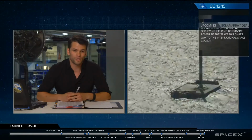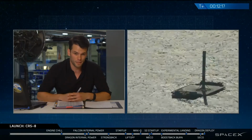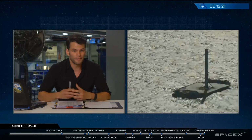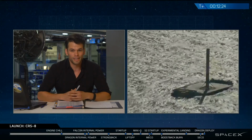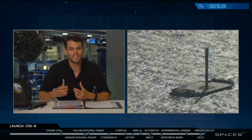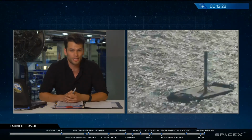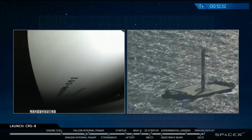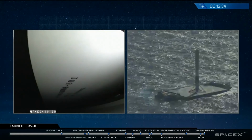Going forward, we are going to be securing that first stage on the drone ship, doing some final checks and making sure that we are ready to bring that stage back to the port in Florida. For now, obviously, it looks like it's in good shape. We cannot totally assess the condition of the vehicle until we have our engineers at the site looking at the specifics of the data.